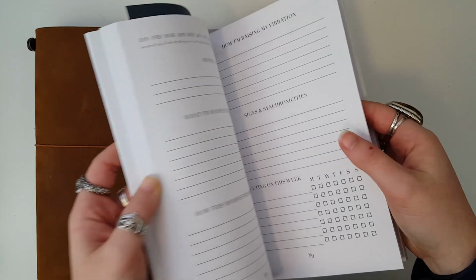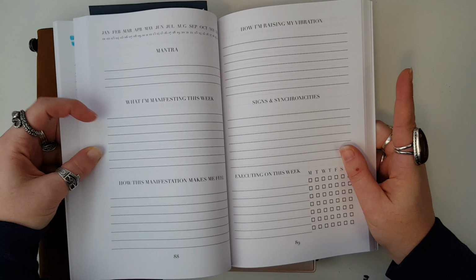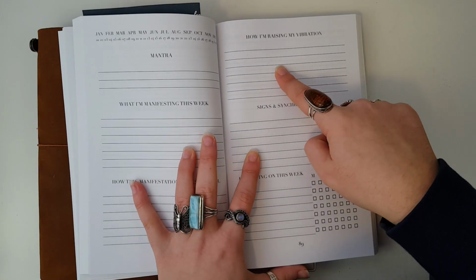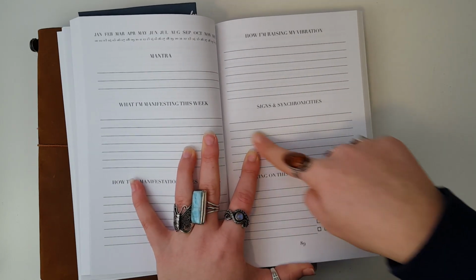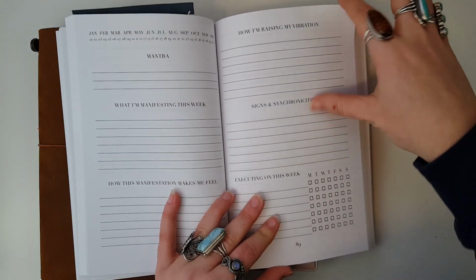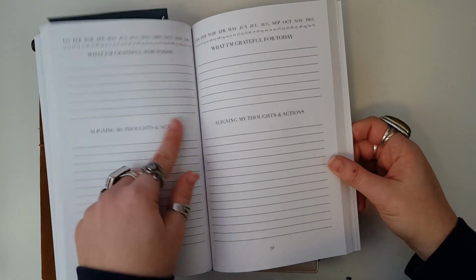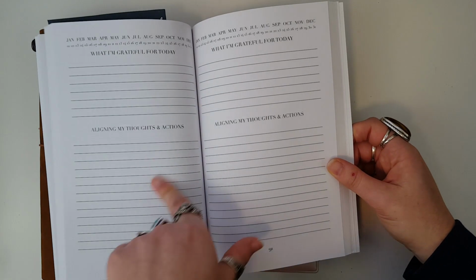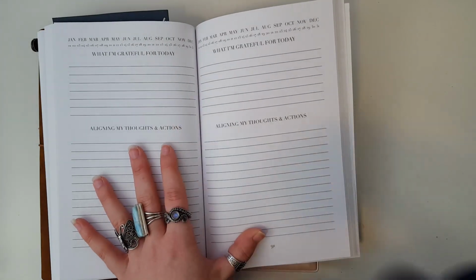So just as a quick overview, every week you fill out this spread with a mantra, what you want to manifest, how the manifestation will make you feel, how you're going to keep your vibration high while manifesting that, your signs and synchronicities that you either see or are looking for, and some tasks to execute on for the week. So basically a habit tracker. And then every day for 7 days, you have what you're grateful for, and then aligning your thoughts and your actions. This is kind of like a plan for the day, as she calls it.